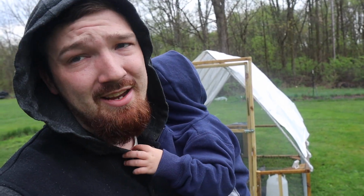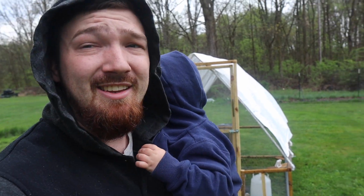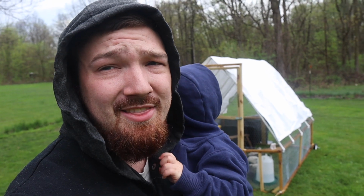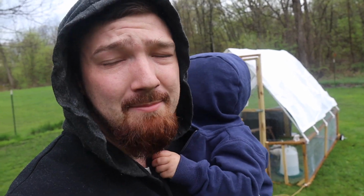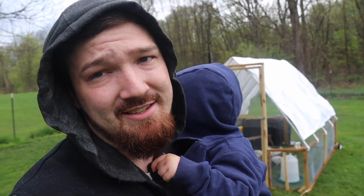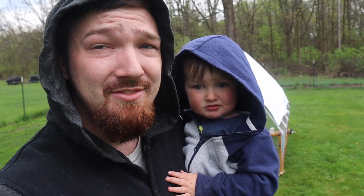I don't think we have much rain or storms coming, just a lot of sun and warmer weather. So that's going to allow their feathers and their body adjustment to this kind of temperature and being outside to go much smoother, to where they're easily going to handle nights like tonight. We got 10 happy chickens living outdoors.